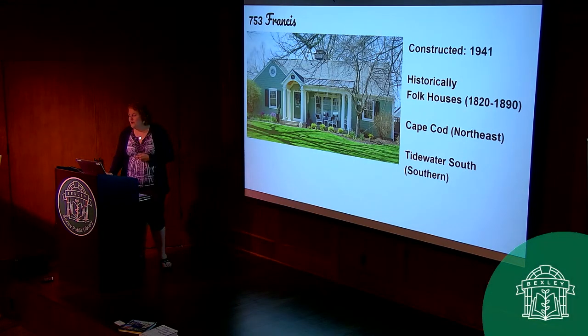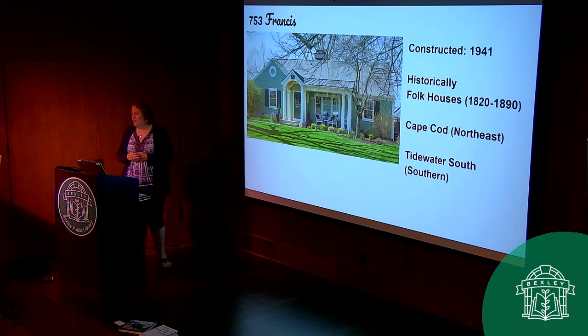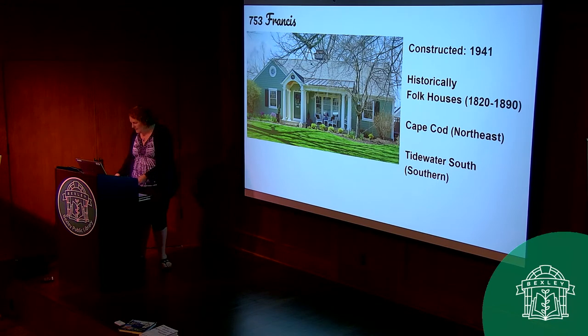So historically, a Cape Cod would have been called a folk house. That's kind of where it started, and it was very, very simple. They started calling it a Cape Cod in the Northeast. You can figure that out. And then it was called a Tidewater South House in the southern area of the country.